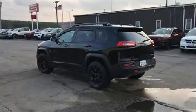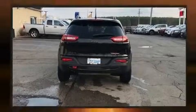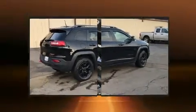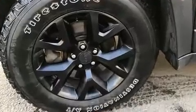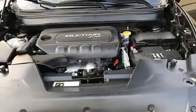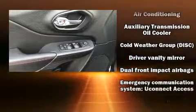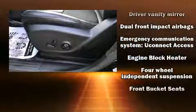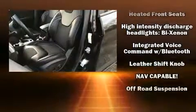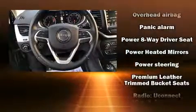With high-intensity discharge headlights illuminating your path, you'll always appreciate maximum visibility. Jeep ensures the safety and security of its passengers with equipment such as head curtain airbags, front and rear side impact airbags, traction control, brake assist, anti-whiplash front head restraints, a panic alarm, an emergency communication system, and four-wheel disc brakes with ABS. With electronic stability control supplementing mechanical systems, you'll maintain precise command of the roadway.